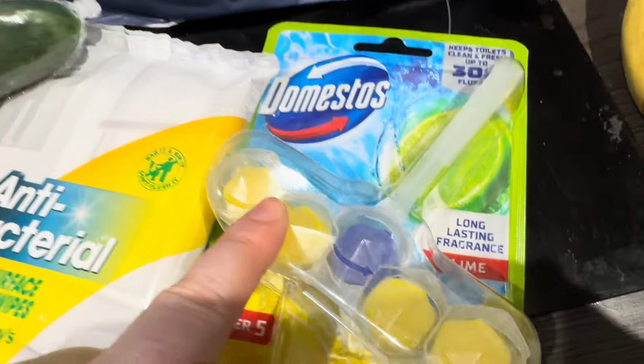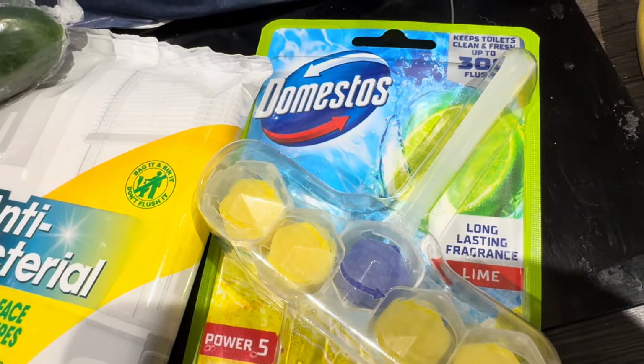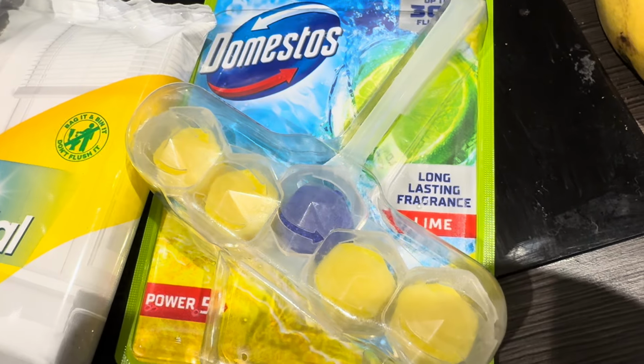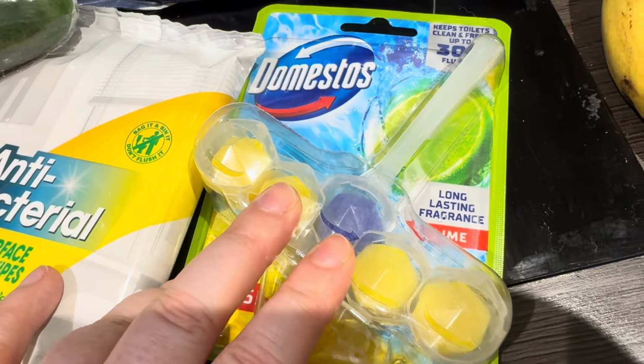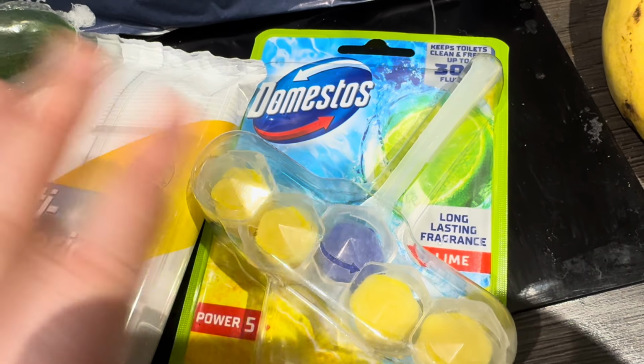And this is going in there as well. This is the lime one. I like the ocean one the most. I do like the pine one in winter time. I think I've had the lime one before, but this is going in the downstairs toilet, basically, because not only will it smell nice, it does stuff.